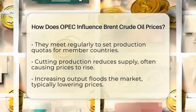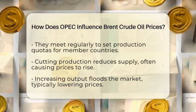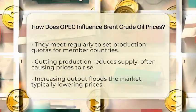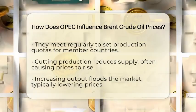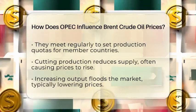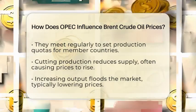OPEC's influence is powerful because it controls about 80% of the world's proven oil reserves and makes up around 40% of global oil production. That means their decisions can sway the entire energy commodity sector. They meet regularly to set production quotas for each member country, aiming to match supply with global demand. These quotas are like a collective agreement on how much oil each country should produce.